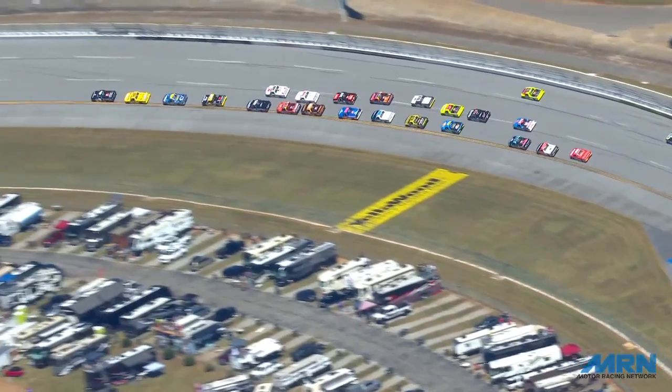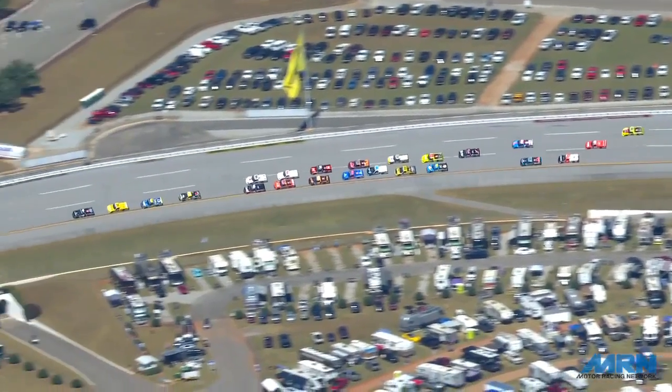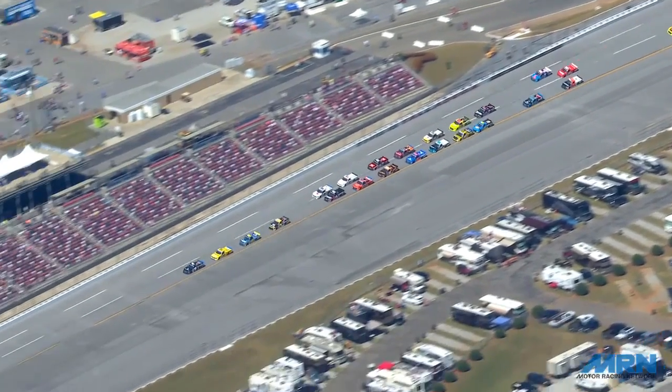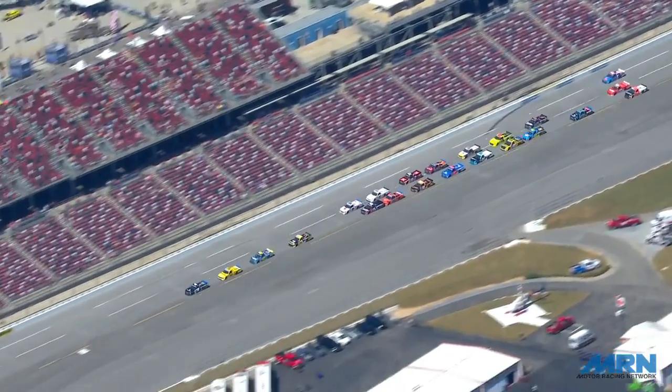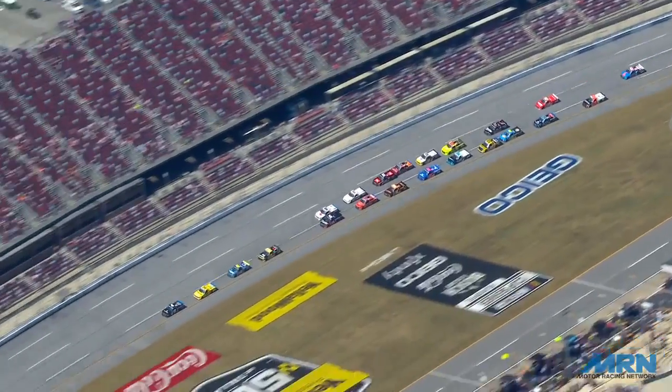Single file formation among the top 4. John Hunter Nemechek showing the way. Right behind him is Zane Smith. Then it's Carson Hocevar. And then I believe that's the truck of Grant Enfinger as it makes its way off of turn 4. No, that is Jordan Anderson. Jordan Anderson now in the 4th spot. They make their way into the tri-oval, headed back to the start-finish line.